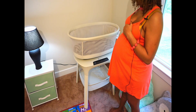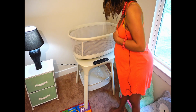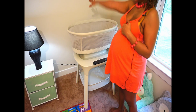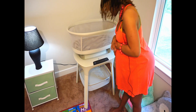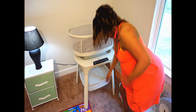This one rocks. Rock-a-bye. Cool. And the last one is wave. I like the wave. Look, it's wave-like. I think I like the wave-like and the car ride better. This is not bad. And there is a space.